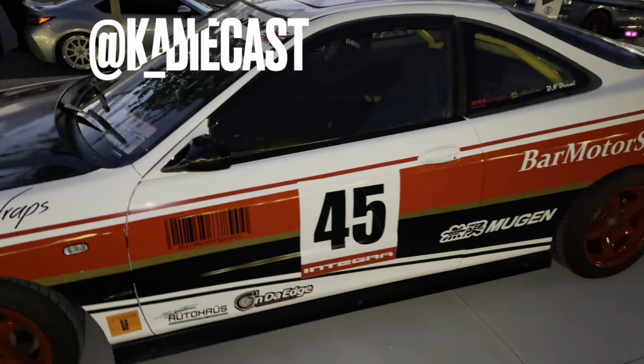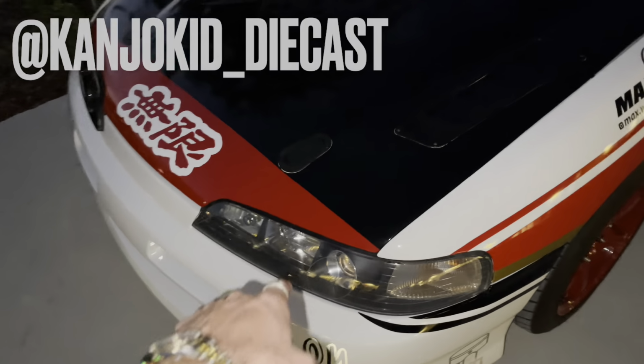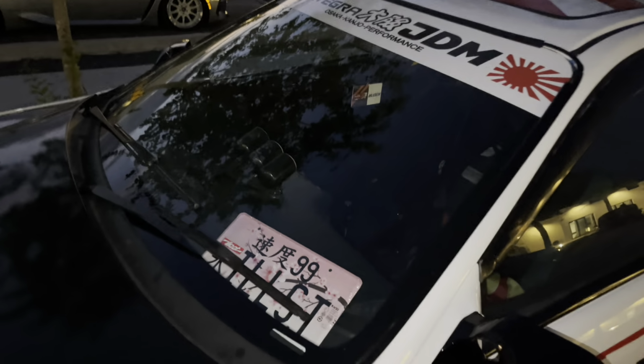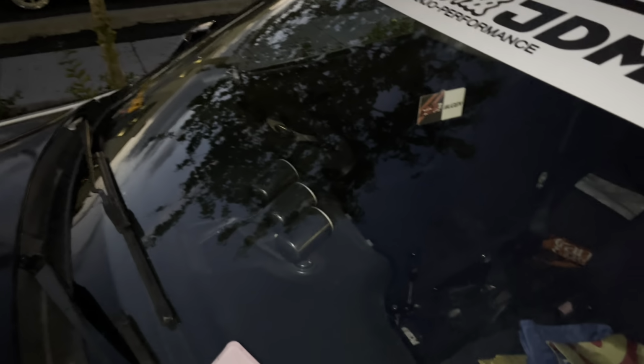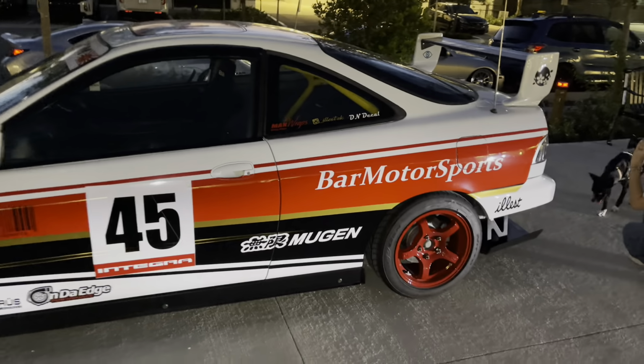Cool, shout out to Conjo Kid, bro. This is his Integra. This thing is awesome, dude. JDM front end, one piece lights, beautiful car. Right side drive, by the way. Awesome Integra, dude. Look at the wheel, love that red wheel. Super cool, man. Shout out to you, brother.